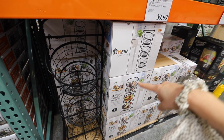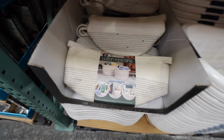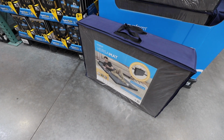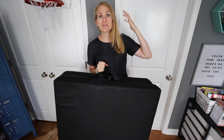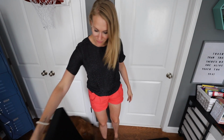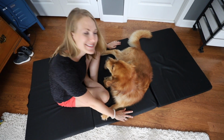How fun is this? So cool. For just $16. That is a score. And these are big. We do not do air mattresses at our house. We do these fold out beds. It's perfect for sleepovers, for kids. You don't have to worry about a pump or blowing it up. It is my favorite thing, and they are so affordable at Costco. They are the best purchase ever.